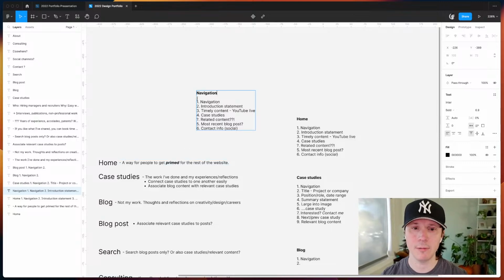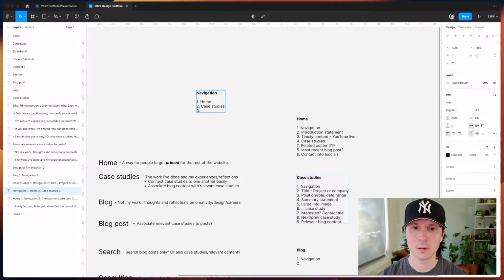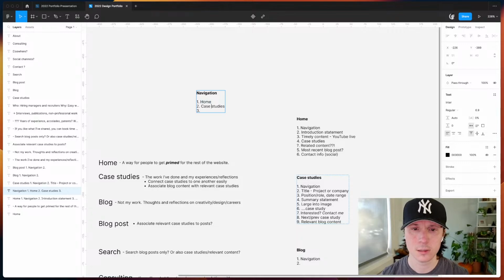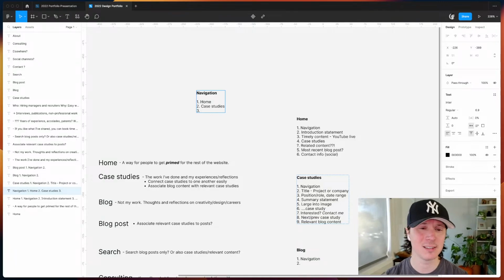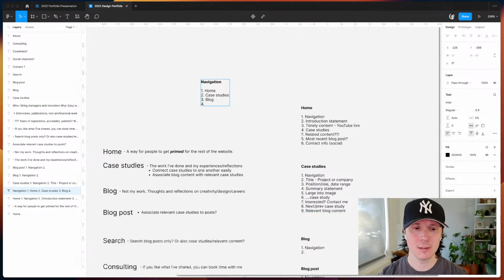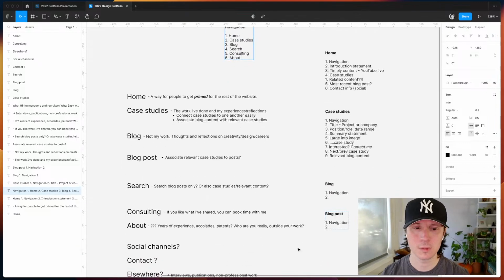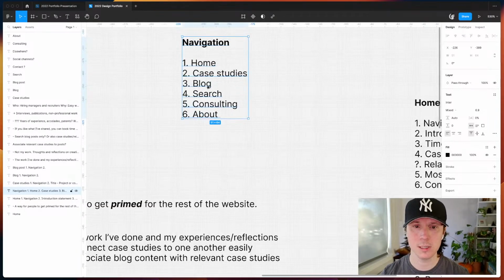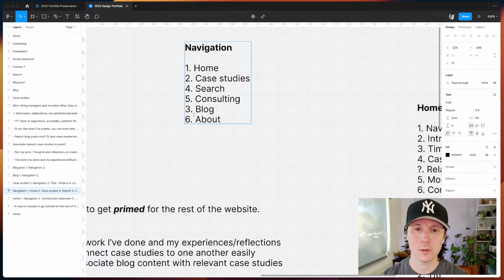Basically, I'm going to rewrite everything I already have here. Yeah, maybe, I don't know what to call this. Like, do I need a case studies page if I have the home page that links to all the case studies? We'll come back to it in a second here. Also, this is not the right order, so I need to change that as well. Let's figure out the ordering here. I probably want search and consulting to be a little bit higher there.